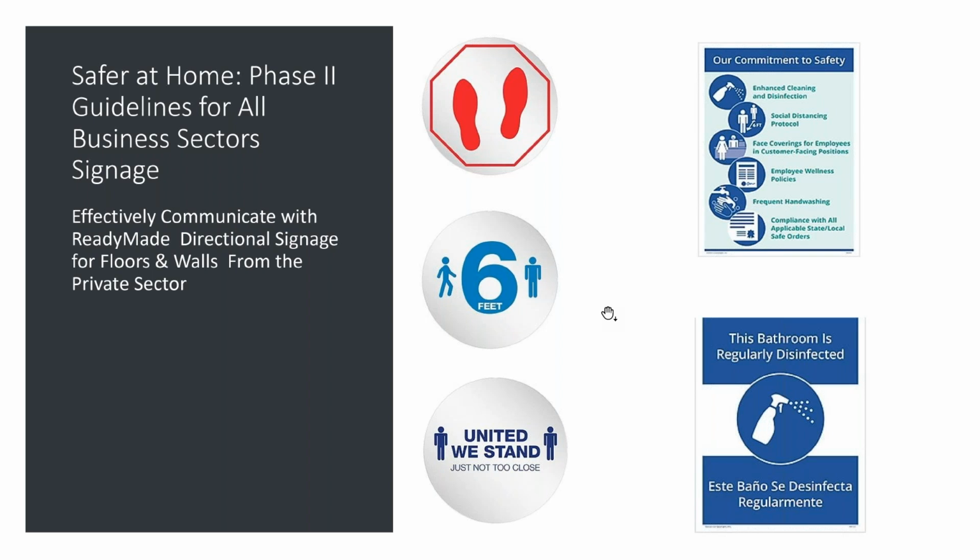And some of these too, there are decals that can be attached that aren't going to harm your finishes. So we could have some of these things printed on materials that will adhere to a surface, but if you need or want to remove them for whatever reason, or hopefully when we get the all clear and we no longer have to do these things, you could take that off and there's not going to be any residue or damage to that finish. So again, those are things that we could discuss for how to integrate those into your design.